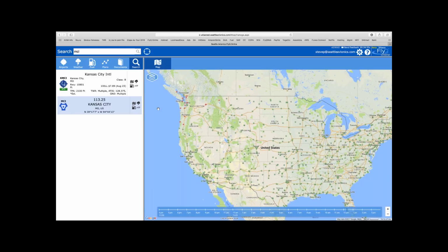Okay. So by being able to vary the timeline and in some cases the altitude slider, we can see what the weather really looks like. Now that by itself is pretty darn cool. And there's no other flight planner that I can think of that can do that. But we're not done yet.